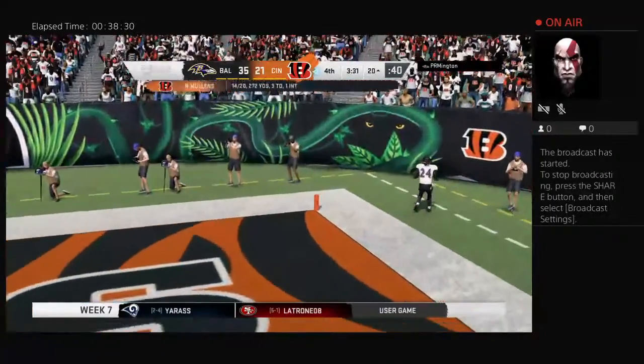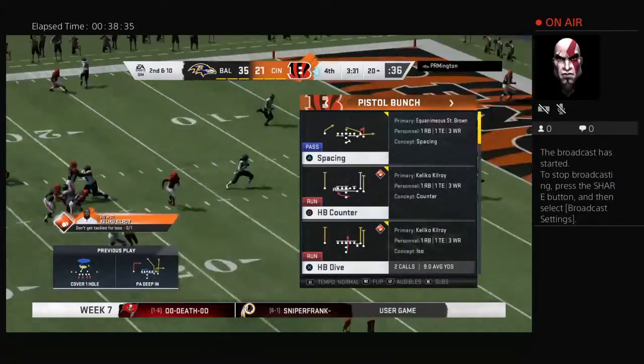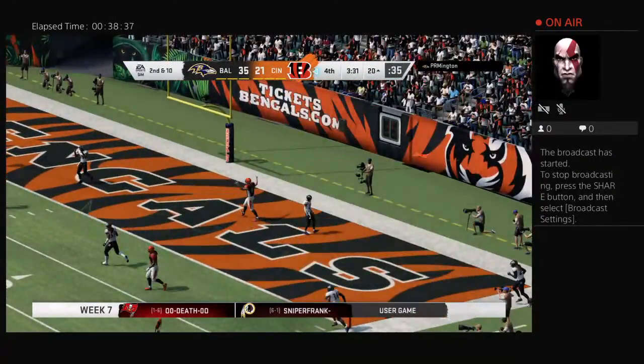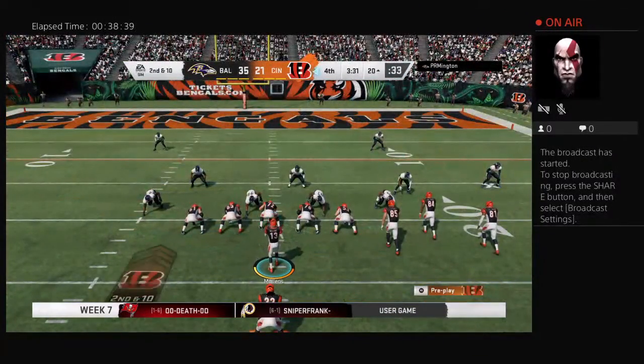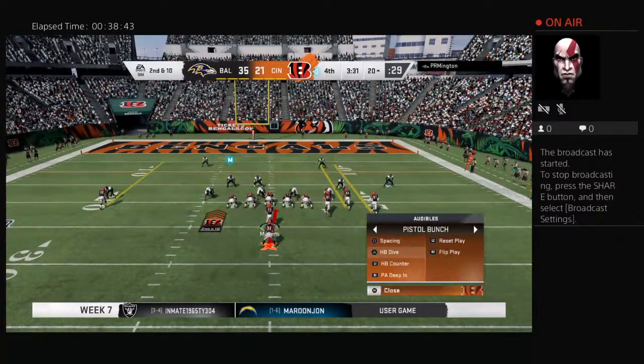To the end zone, but it's incomplete. This defense was definitely alert to the possibility of the deep ball, and they were more than ready for it. They've got the lead, 4th quarter. Maybe we can expect more passes like that downfield. Let's get off the field.